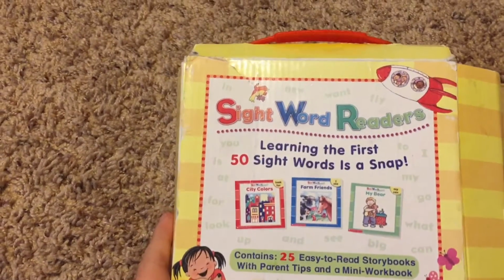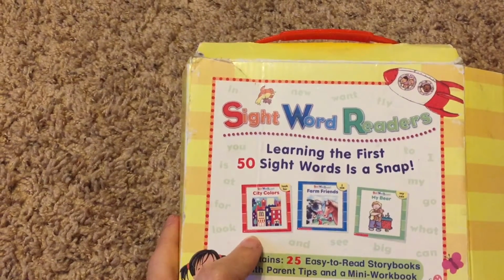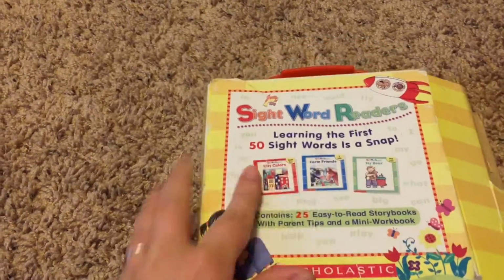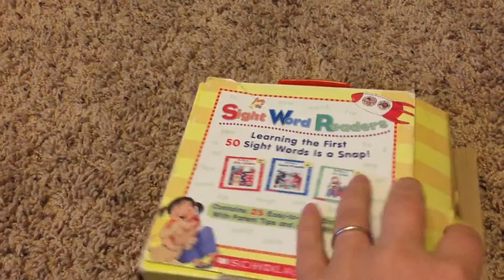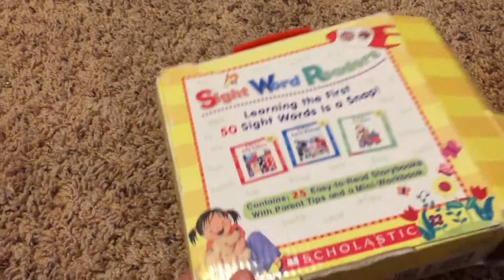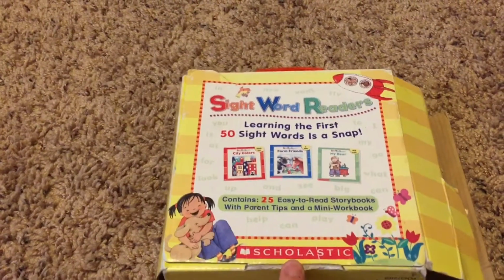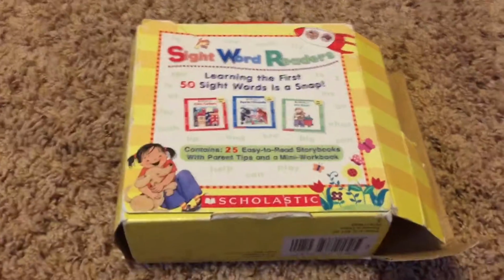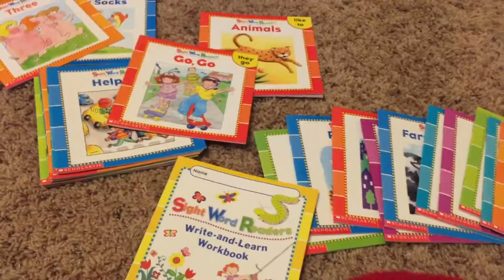This is the box that they come in, and there are 25 books, and they cover 50 different sight words, and you can open this up in a really nice way, but this is just easier for us. This is a little bit beat up. My mom is a teacher, and she used these with her students and passed them on to us when she was done. But this is the set of books that you get.